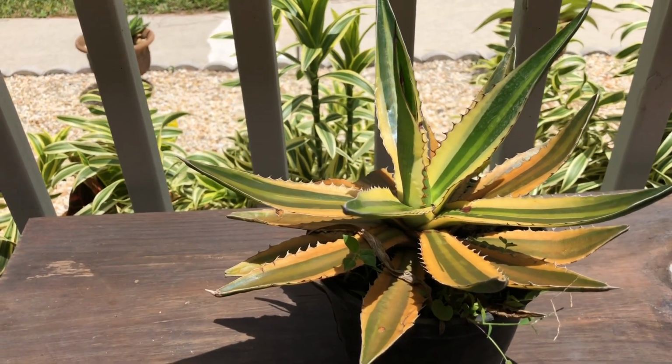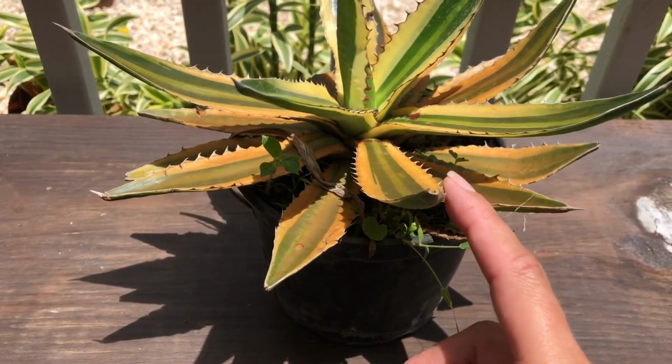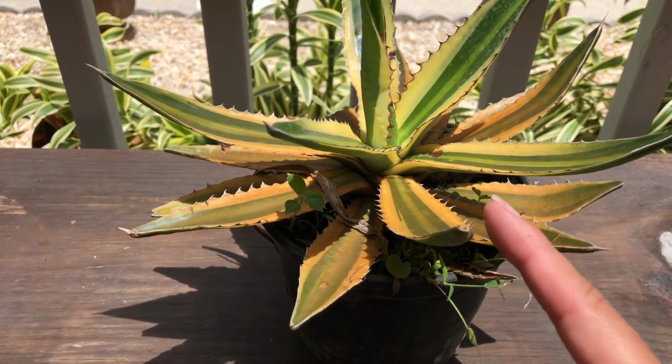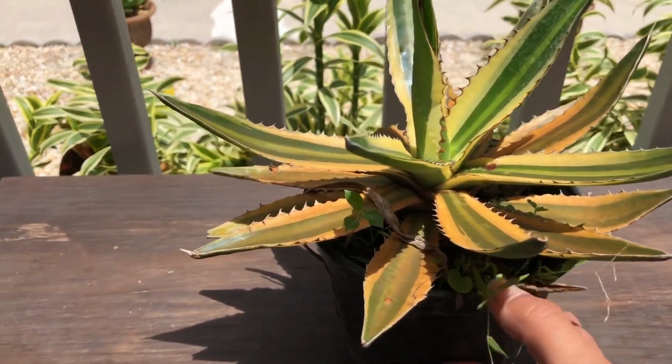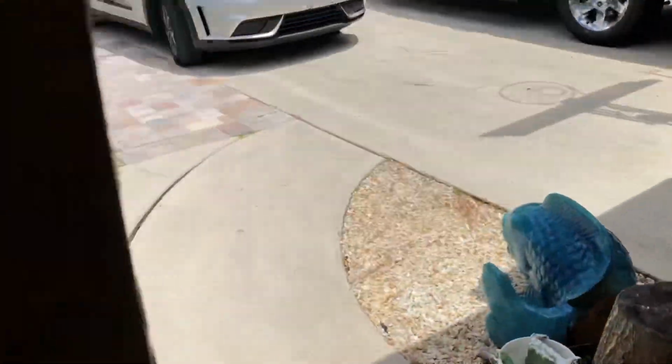I'm gonna rinse it and pot it up, so I'm not gonna show you guys that, but I will show you another plant. I have another one that's like this, but it does not have the yellow, so I guess this is a variegated version of the one that I do have. I also have pups from it.